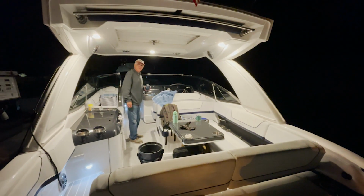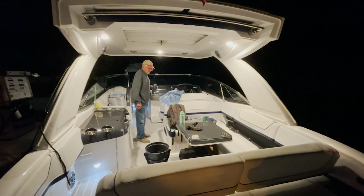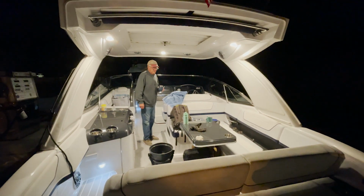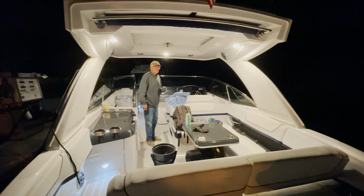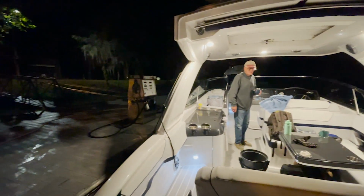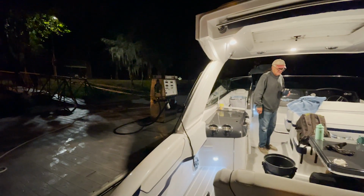Morning two of the trip to Fort Myers. This is Ted, the owner of the boat. It's 5:10 in the morning. We're getting ready to depart as soon as it gets light out. So we're still at Bobby's Fish Camp. Pretty quiet out here.